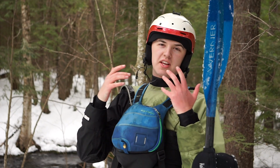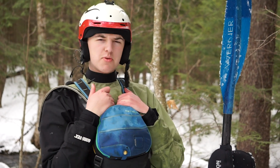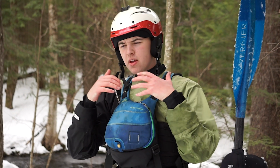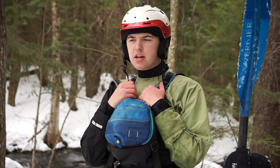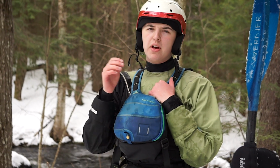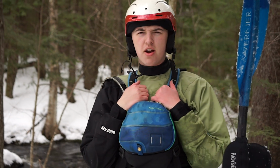Got done the first descent of Morgan Extreme, and it's about as good as any first descent can get. You know, we had a lot of hardcore whitewater in there, a couple strainers, big rock slide, and this nice slop move to keep us busy. Overall, that was some really intense whitewater.